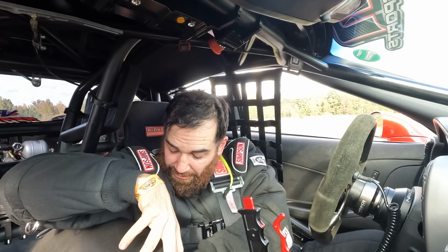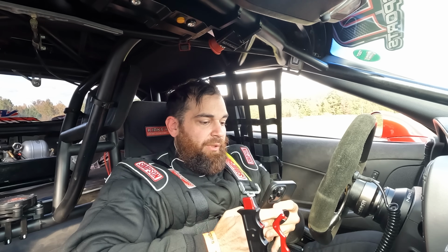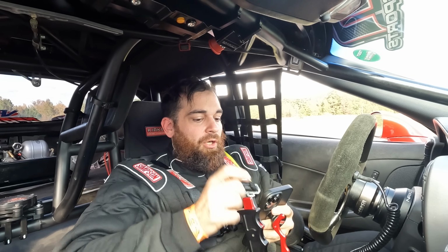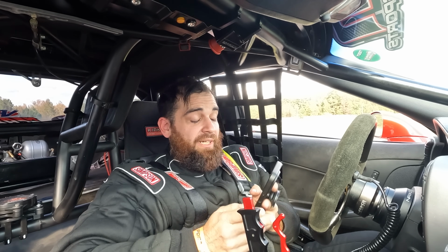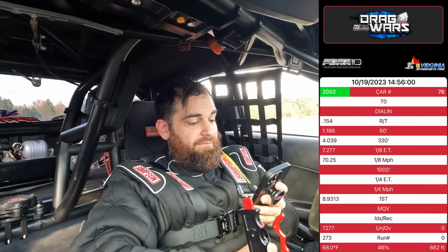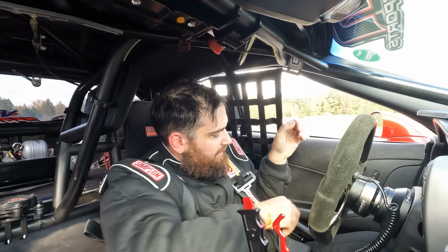Felt like it left hard, and then it spun. But that's the first hit we have on slowing the blower down with this stator and stuff in it, and it was a 1.18 60 foot. Wow, so that's good. That's our best 60 foot yet. It just spun right after the 60.